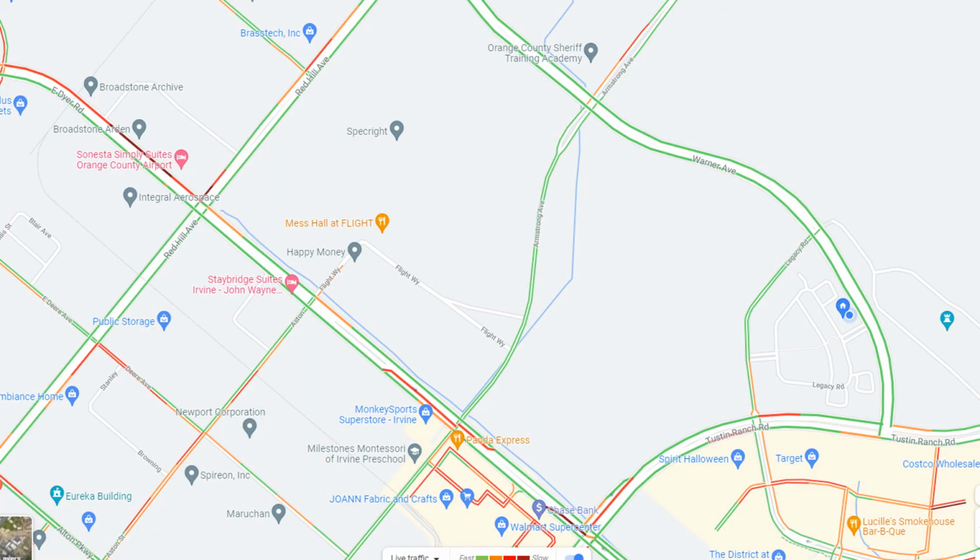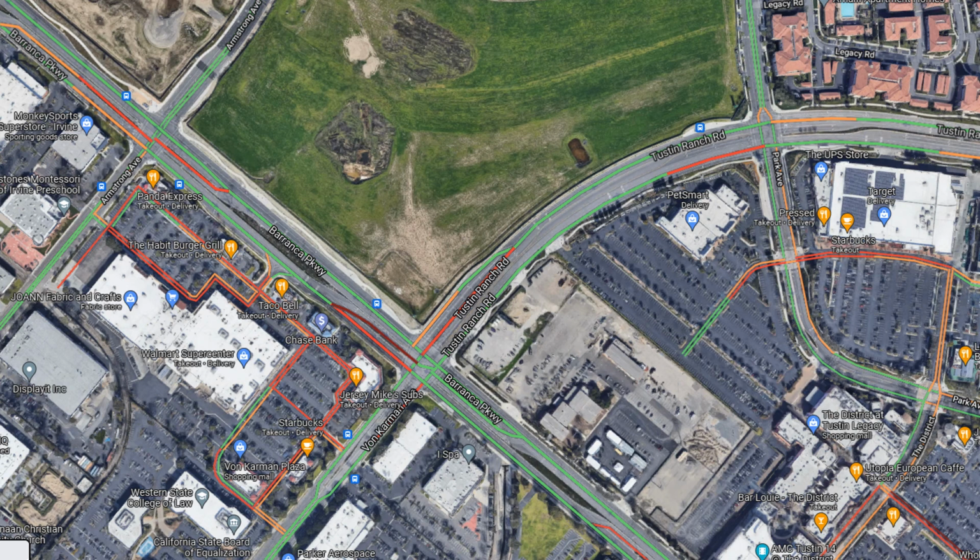Now, the downside of this area is the fact that there are major streets that surround this area. You have Red Hill to the north, you have Barranca to the west, you have Tustin Ranch to the south, and then you have Warner to the east. Now, these are major streets that have access from, let's say, Santa Ana towards Tustin, towards the shopping centers. So during traffic time on Barranca, that's where most of the traffic will be. Barranca, Tustin Ranch, and Red Hill.